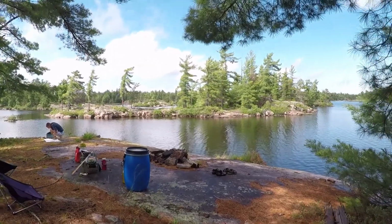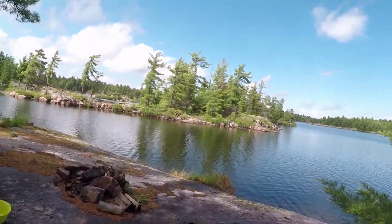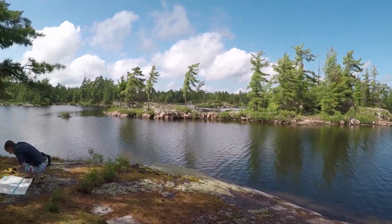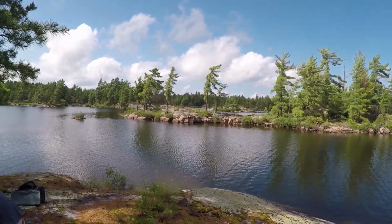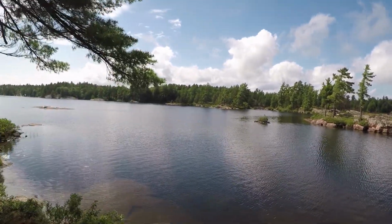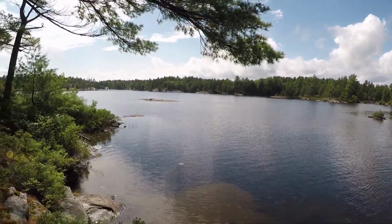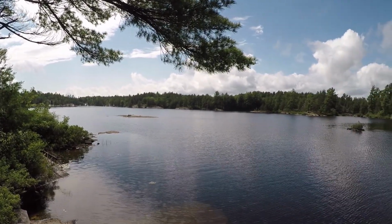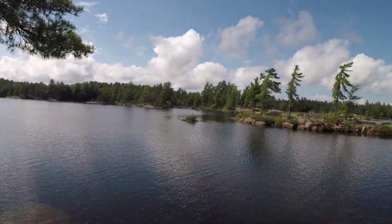And the sun keeps poking out. It's quite beautiful. It's a really nice campsite. Because it's got a great view all the way around. It's a beautiful view. That sun just makes everything that much better.